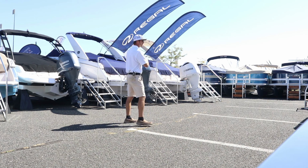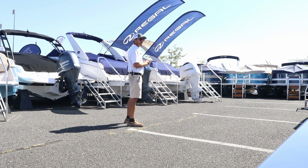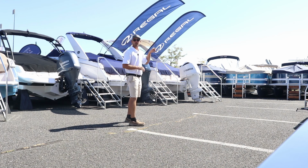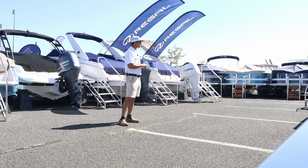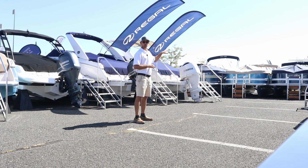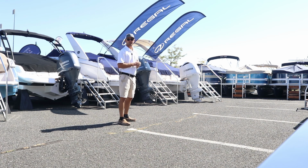Behind me, we have our Sylvan lineup. The first two are 2019 leftovers. We have the 8522 Port and the 8522 Party Fish. Fishing in the back, it's got live well, rod holders, and cruising up in the front. And then we have an 8522 CLZ, and then two L series boats, the L3 Entertainer and the L5.